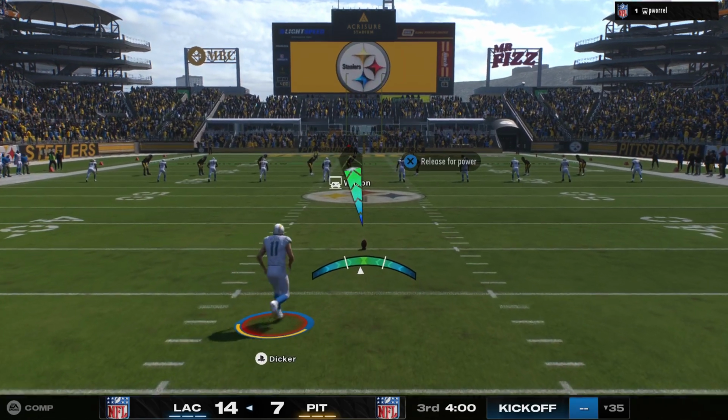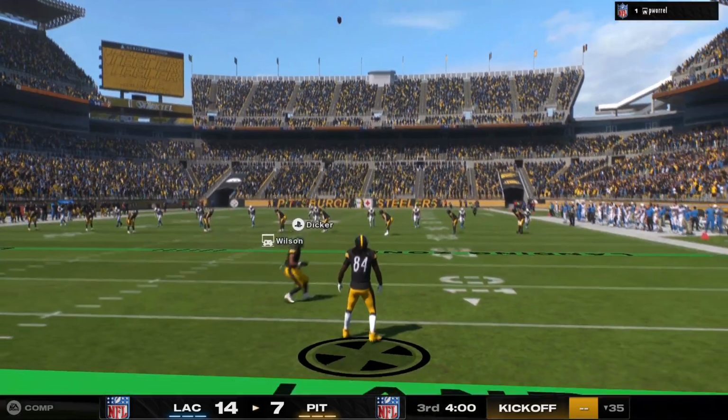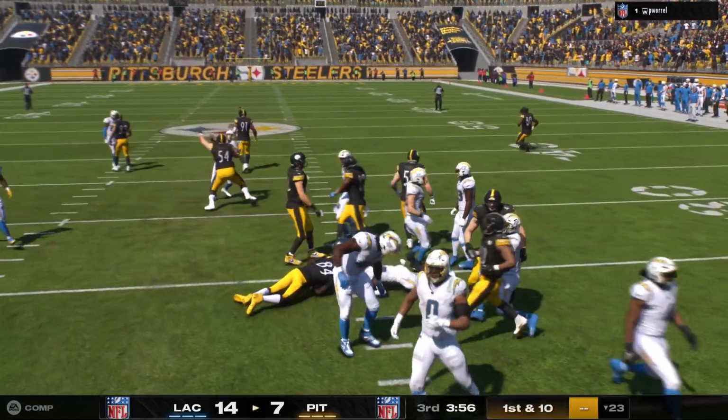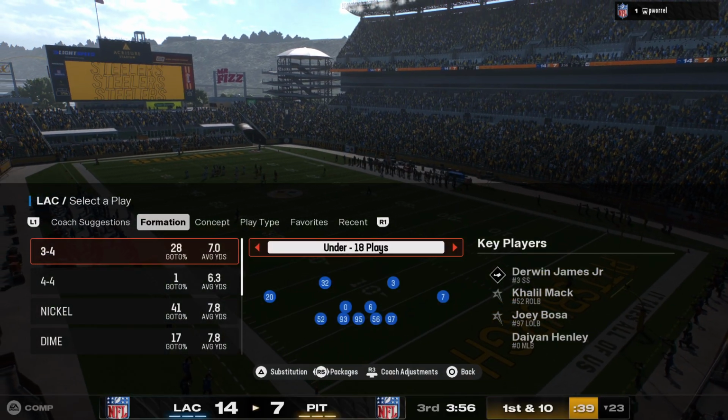A 1-touchdown ball game, 14-7 our scores. We get back at it on EA Sports. Oh, and some hitting going on now. This has been a tight game, and he takes a big shot there on the return.